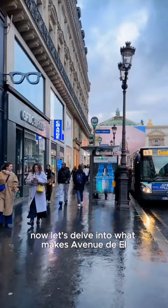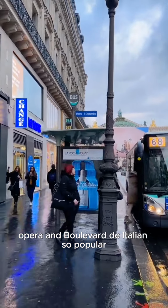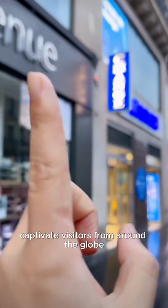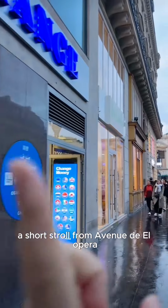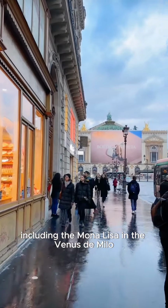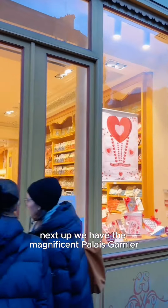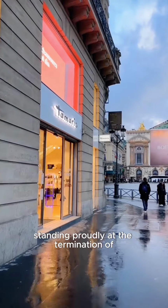Now, let's delve into what makes Avenue de l'Opéra and Boulevard des Italiens so popular. The plethora of nearby tourist attractions that captivate visitors from around the globe. First on our list is the iconic Louvre Museum, a short stroll from Avenue de l'Opéra. Home to thousands of works of art, including the Mona Lisa and the Venus de Milo, the Louvre is a cultural treasure trove.